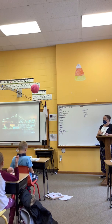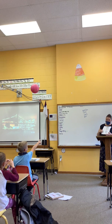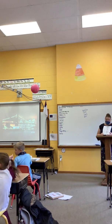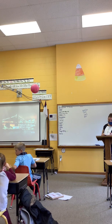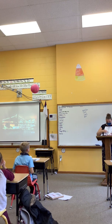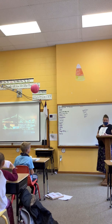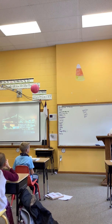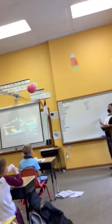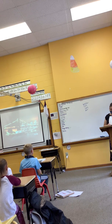Yep, it gathers the water in the soil. Worms help to fertilize the ground, yes. They poop. What is this part of the plant? Stem. The stem. What is the stem's job? Hold the plant up. It actually carries water through the plant, right? And the nutrients through the plant.